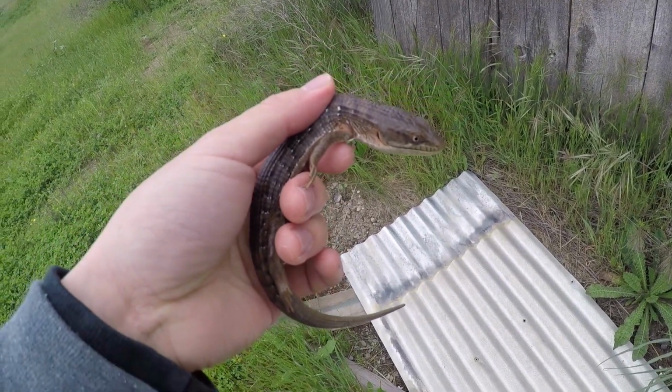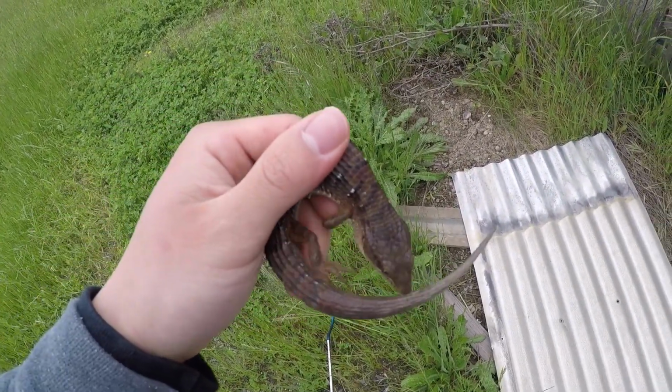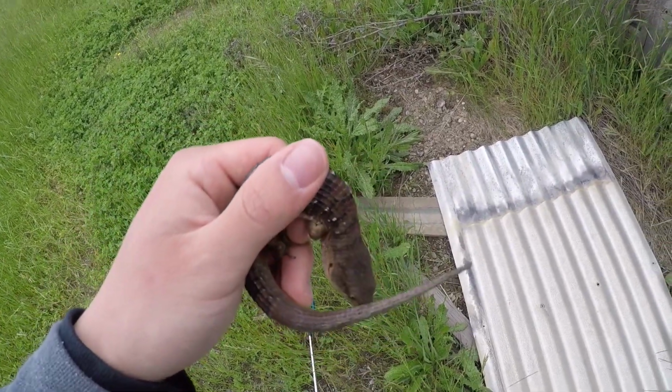Nice looking alligator lizard. This one has kind of a reddish pattern on the back. It's very pretty.